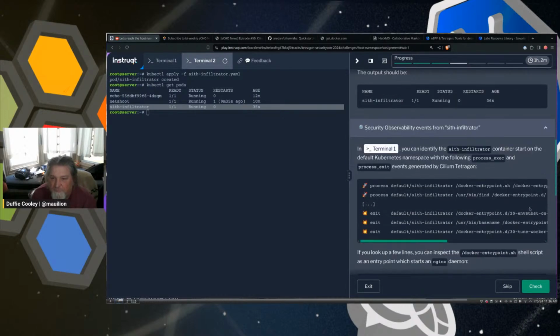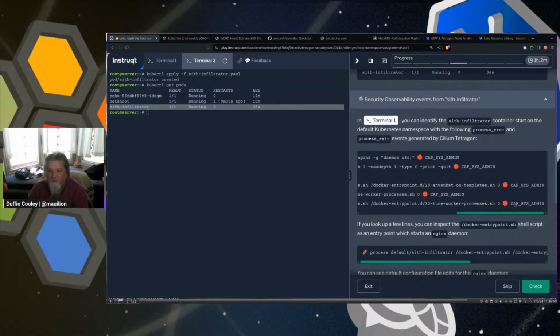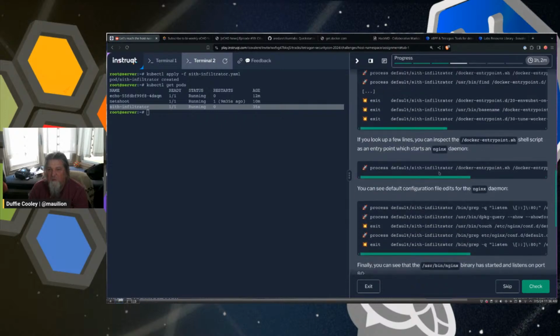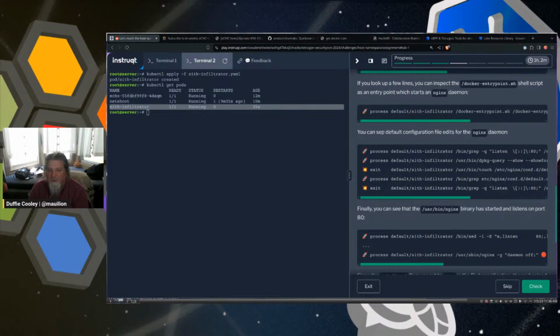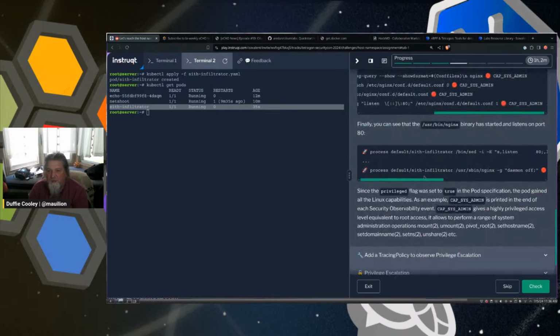So in terminal 1, we're going to identify the container start, following process exec and process exits. So this is the actual startup of the pod, the Nginx process starting up, and then there's some template stuff running, which is all part of the Docker entrypoint shell script. And you can see the default configuration edits for the Nginx daemon. There is the substitution of particular components inside of there. We're changing the listen, we're turning daemon off, etc.